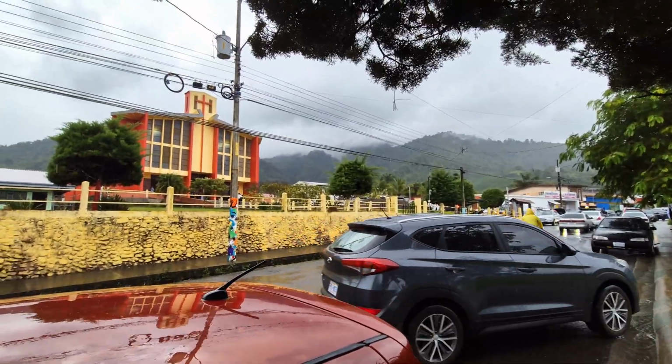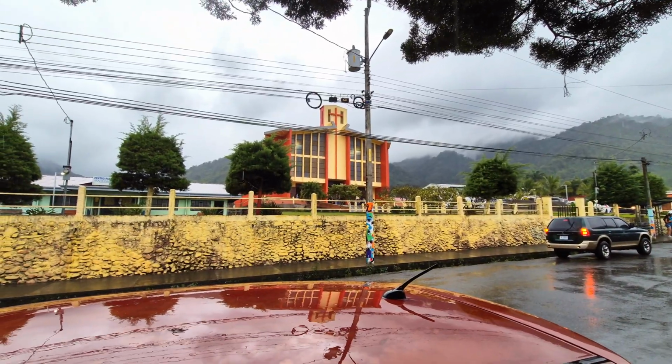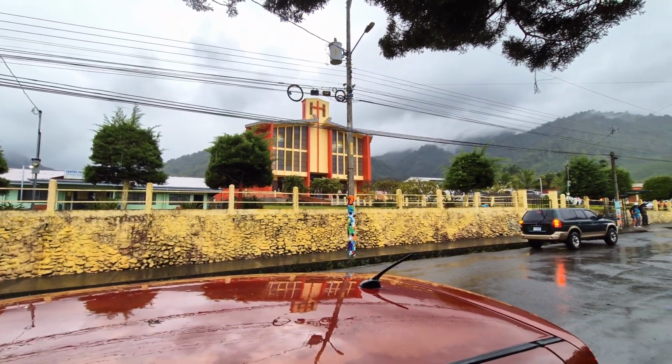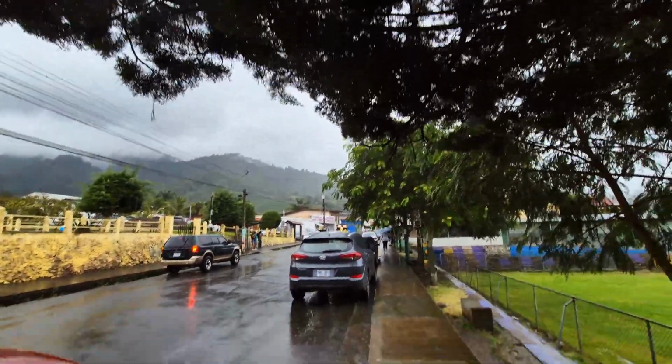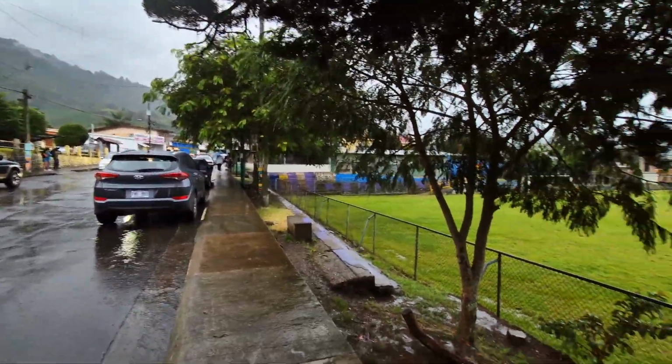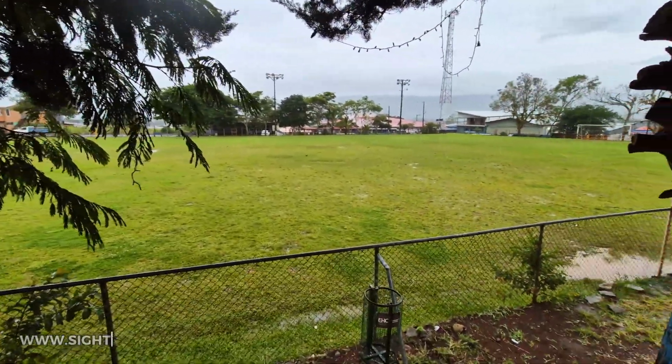All right, so now here we are in Cachi. There's the church, big central church. There's something going on in there right now. Lots of people rolling in, so that's interesting. I'm just standing underneath this tree because you may not know this, but I'm made of sugar. Here's the soccer field. Cool, man.